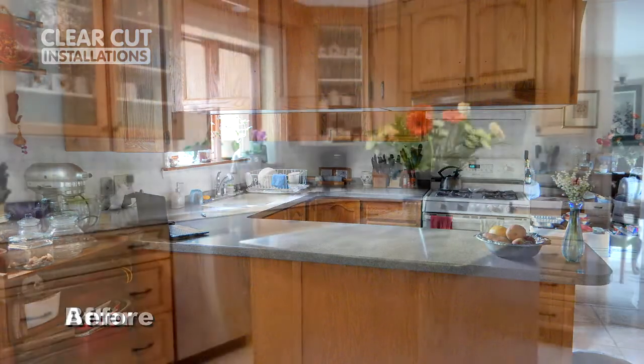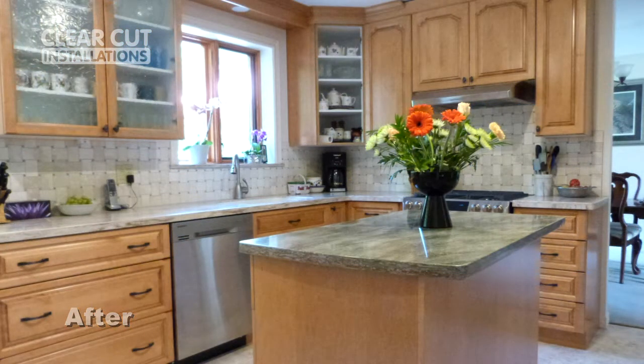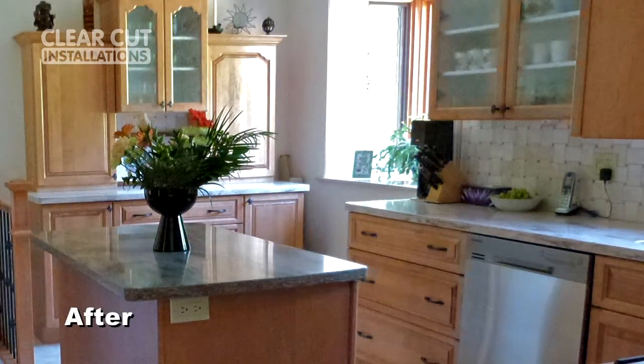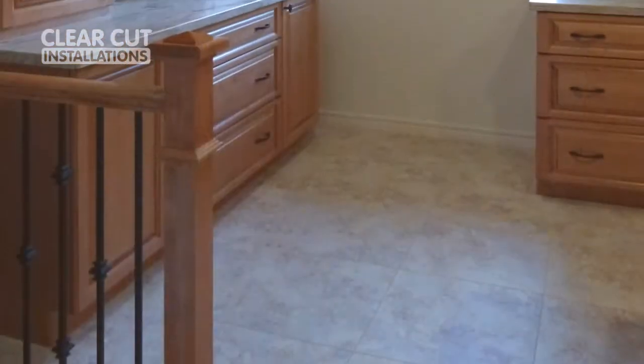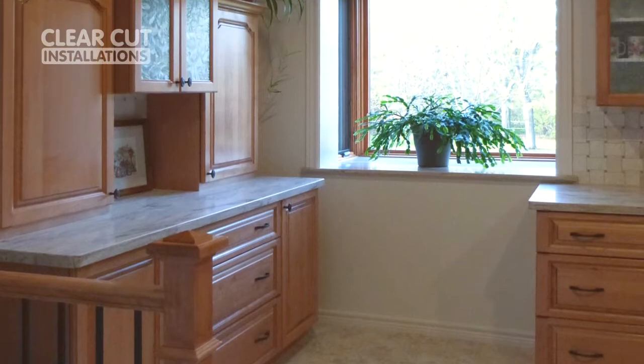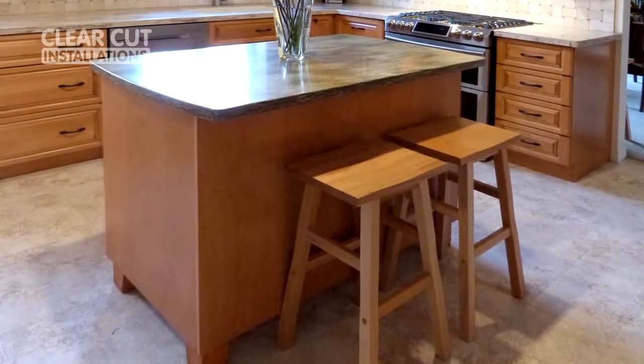The clients wanted an island to help with food prep, more storage space, and an area for eating breakfast or a quick snack. One of the things the client wanted was to replace her old hutch. We custom designed a new one and installed it where the breakfast nook used to be. In the final results, it is a much brighter and open living space.